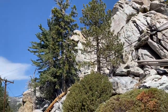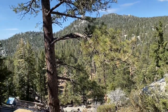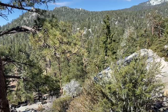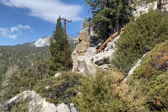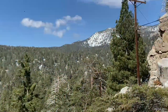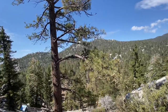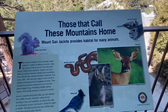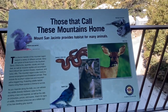But look at the aerial view here. So this is the viewing deck on the second floor. You can tell the difference here. So again, we started down in Palm Springs. Desert weather. It is 57 degrees here up on the mountain. And you can see there's snow on the mountaintops. So really beautiful view. And they have this here of all the animals that they call Mount Jacinto home.